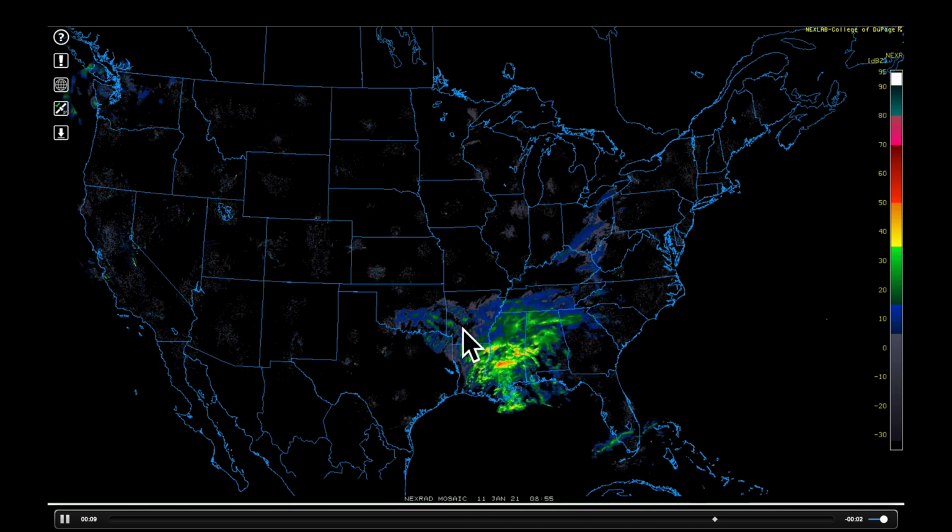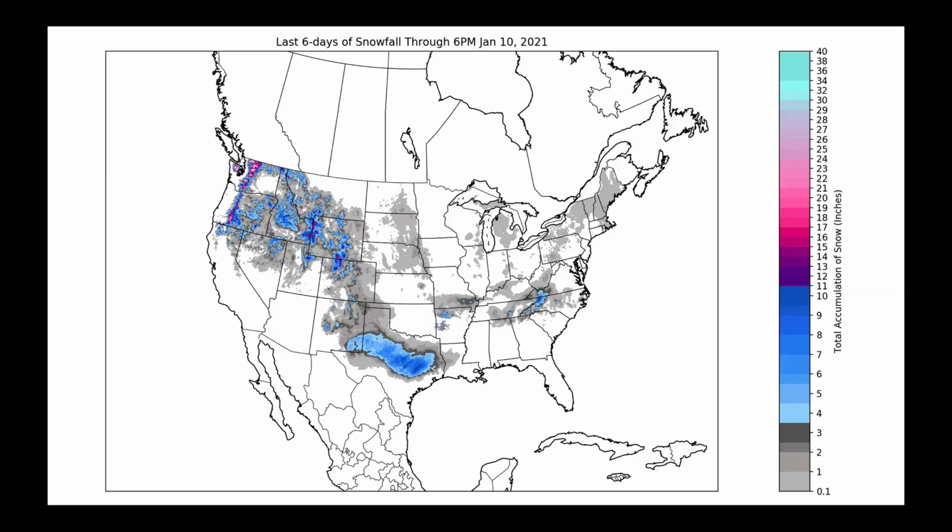But on the back side here, we were talking about all snow in that area. Now, this was through 6 p.m. last night. This is total snowfall through the last 6 days. So remember, we did have one system that went through parts of the Appalachian Mountains, putting down in some locations 4 to 8 inches of snow, and some light snow getting here into the Piedmont and the coastal plain, all the way to the coast as well.